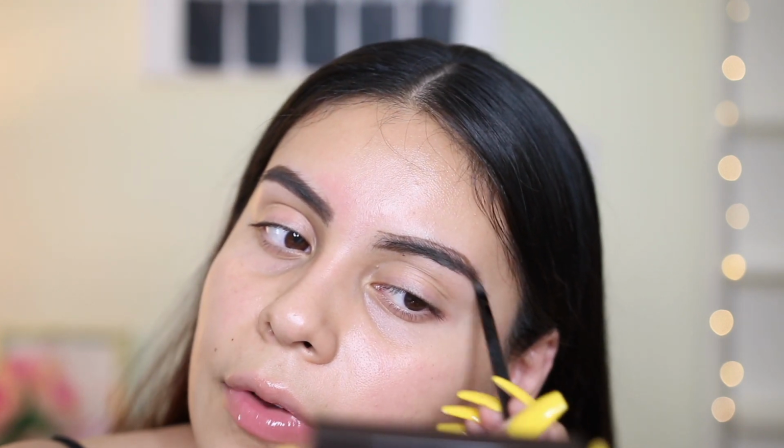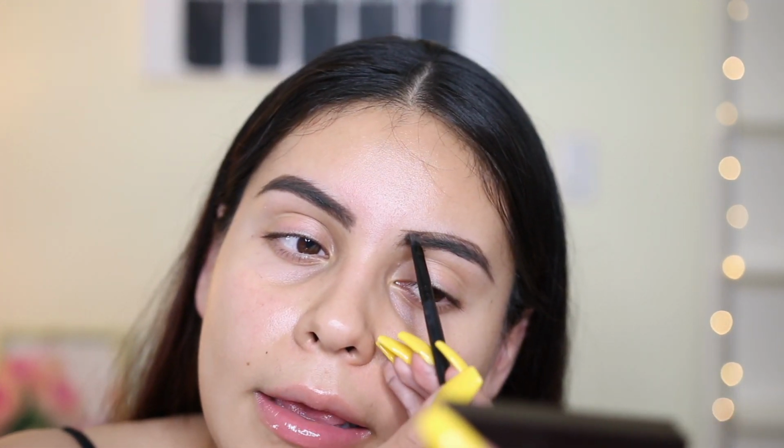I feel like it's very thick, very waxy. It's not super creamy. It's not gliding on the brows the way that I like. Brow pencils for me are a hard pass. I do not like them, especially the pomade. I felt like it was just super waxy. Not the easiest product to work with.